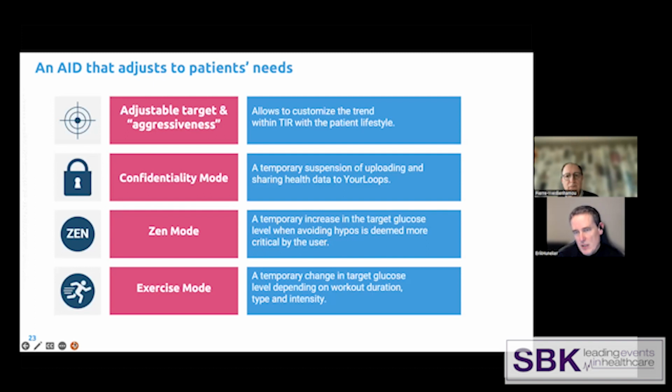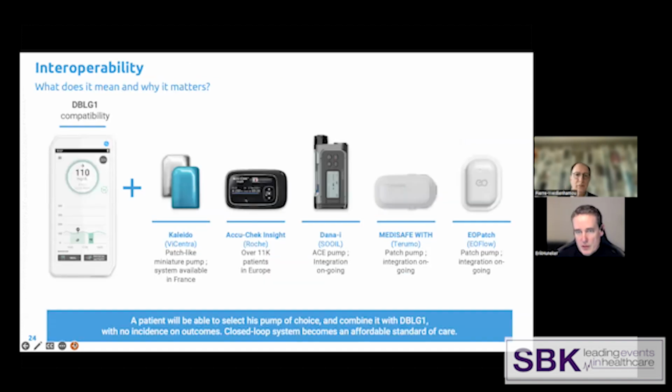There's a minority of patients that ask for this, but the ones that do really want it. Then there's Zen mode, which temporarily increases the target glucose in case you have a specific meeting, or you've eaten in a special way, or you are going on vacation and you drive, you've gotten up early and the kids are in the back, and you don't want to be disturbed. And then you have exercise mode, which changes the insulin on board before the sports, but also tunes the insulin needs and the reaction for up to 18 hours after the sports. And that has been calibrated with clinical trials as well.